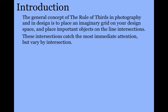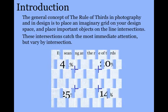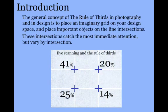For an introduction, the general concept of the rule of thirds in photography and in design is to place an imaginary grid on your design space and place important objects on the line intersections. These intersections catch the most immediate attention but vary by intersection. As you can see in this example, 41% of people look at this intersection first, followed by this one, followed by this one, followed by this one.